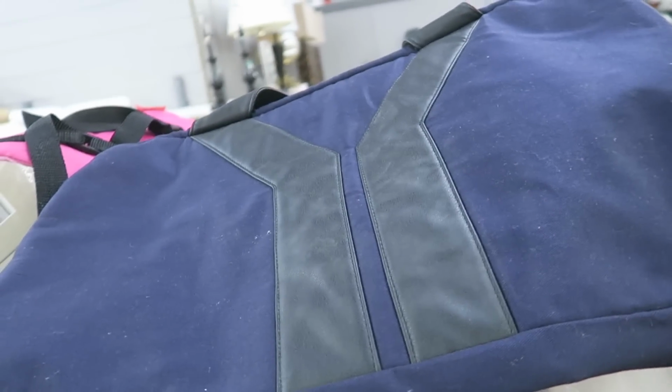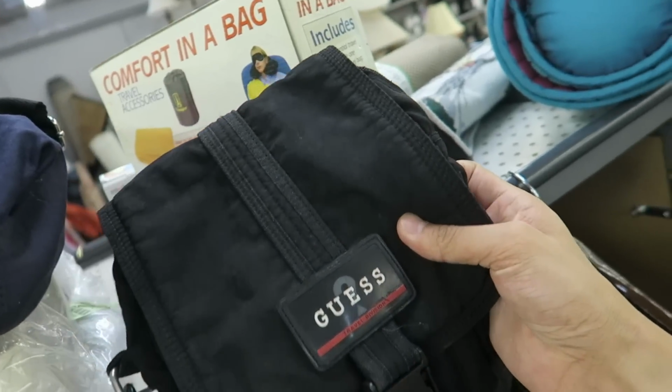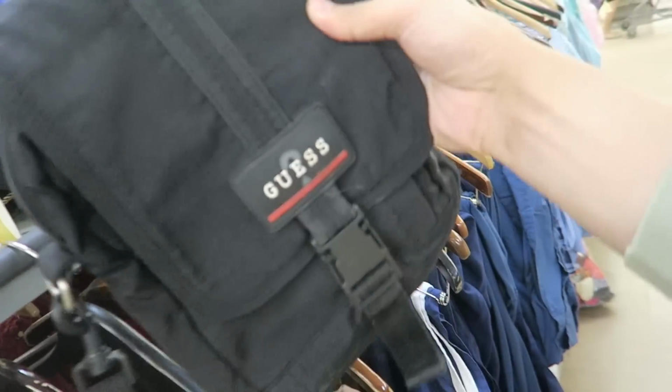It's funny because I actually have this bag. I thrifted this a while ago. It's a YSL duffel. And then I actually found this right here. It's a bootleg Guess side bag. Probably gonna scoop. They're only asking for 5.